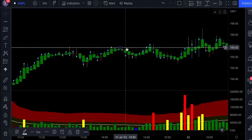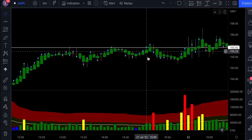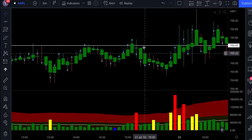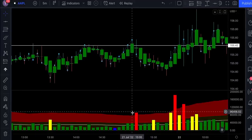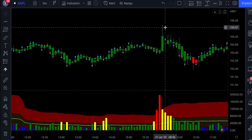For example, here we see the price is in an uptrend, the RSI candles are green color, we had a bullish breakout where the price crossed and closed above the recent level of resistance, but the volume in the market is average. So in this case, we do not wait for the next candlestick, we simply skip this signal. I would also avoid taking trades when we have massive candlesticks like this. 9 times out of 10, the price pulls back.